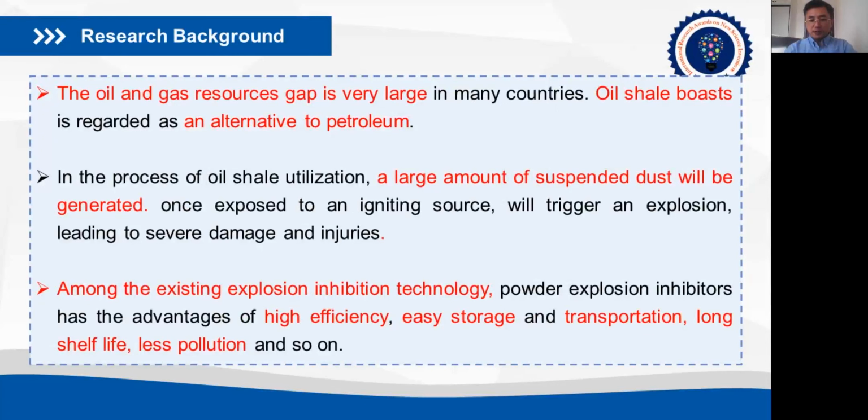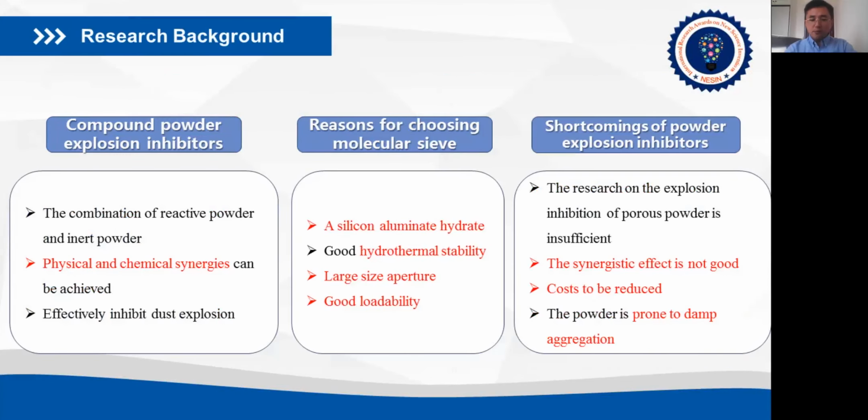Among the existing explosion inhibition technologies, powder explosion inhibitors have the advantage of high efficiency, easy storage and transportation, and so on. For compound powder explosion inhibitors, the combination of reactive powder and inert powder could realize physical and chemical synergies to effectively inhibit dust explosion. Molecular sieve has good hydrothermal stability, large specific surface area, and good loadability.